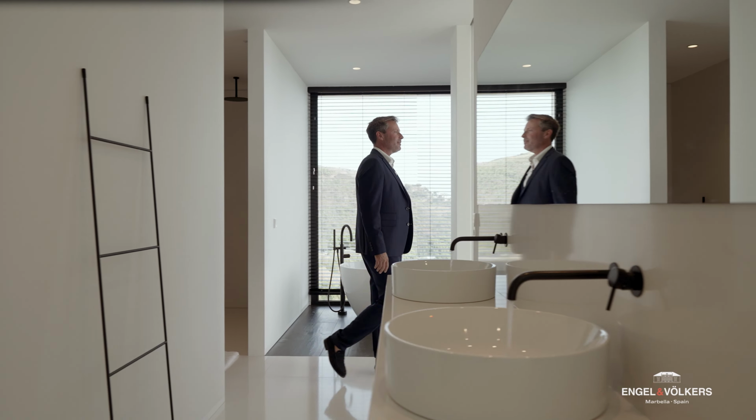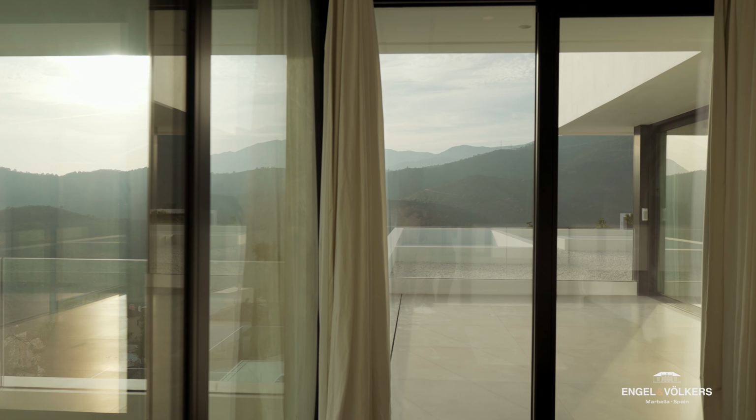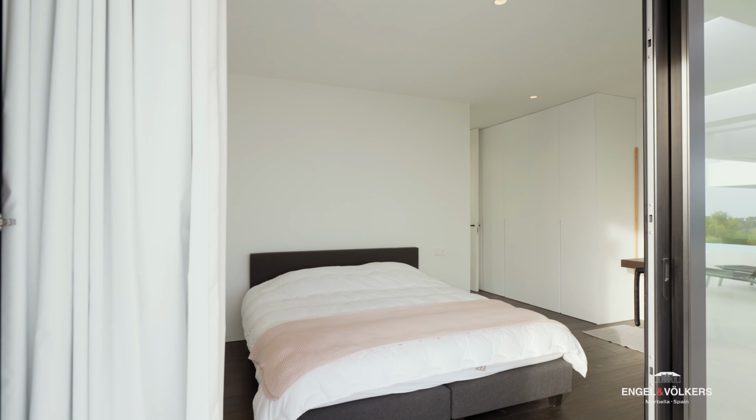Something also that's really cool about this property is you have a very large lower level. From there you can build a cinema room, a gym, a spa centre, or even 2 more bedrooms.